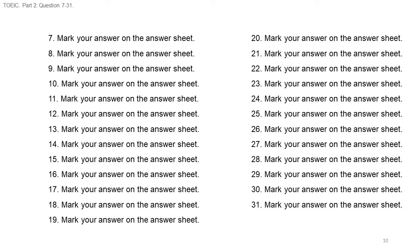Number 17. Why don't we ask the baker to recommend a high-quality bread flour? A. No, we've already arrived. B. I bought some cakes. C. Yes, that would be helpful.